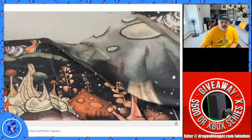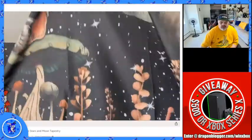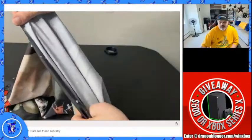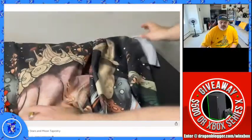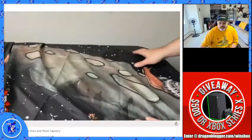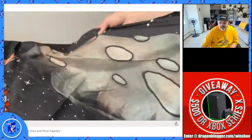The mushroom reminds me of the one from The Neverending Story. You can see the snail coming up. There are mushrooms and snails. Now, these are really super light. You can hang these with anything. We'll go ahead and hang it on the wall and show you how it looks.